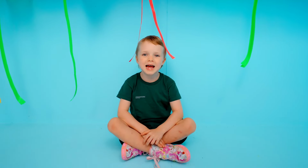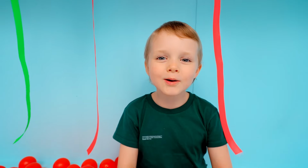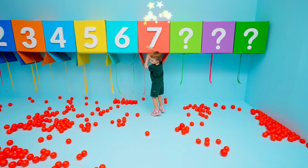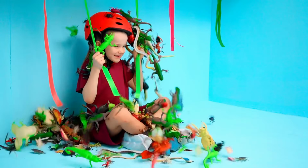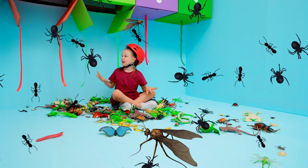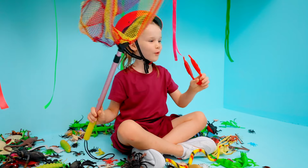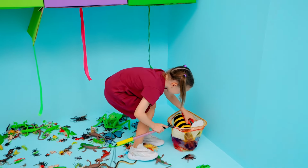I will open this box now. Wow, it's red ball. I found number seven. It is my turn. Safety first. What should I do? Your task is to collect the biggest bugs. I will deal with it. Gotcha.